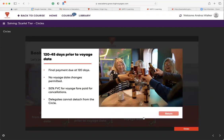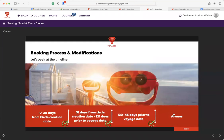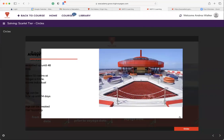120 to 45 days out. Final payment is due 121 days. No voyage date changes are permitted. 50% future voyage credit paid for any cancellations, and delegates cannot detach from the circle. So if they get mad, they've got to stay with them.